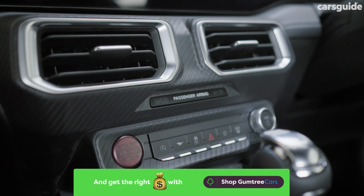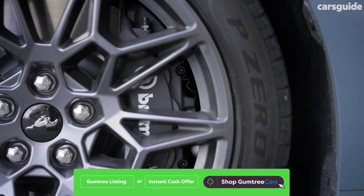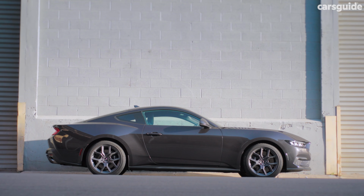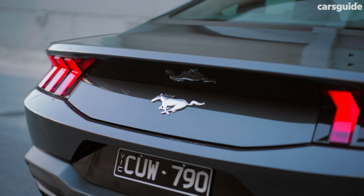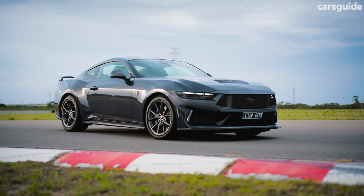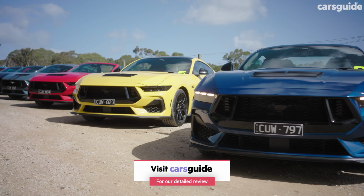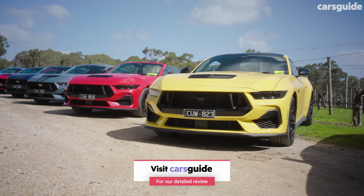The standard performance pack brings enhanced cooling, 6-piston Brembo front brakes, a rear LSD, and a drift brake functionality. Naturally, you can tailor the Stang to your tastes with appearance packs, 8 paint colours, and more. Driver-centric options include Magna-Ride adaptive dampers and snuggly Recaro bucket seats. The Dark Horse gets more serious again, but unfortunately it's all sold out, at least for now. Make sure to head to the detailed written review at carsguide.com.au for the full specification details.